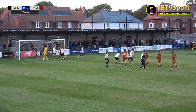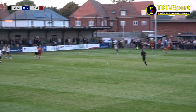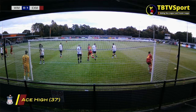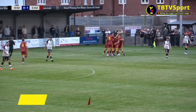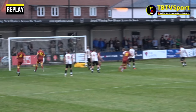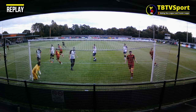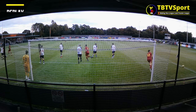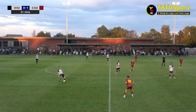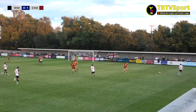Oh, 37 minutes in and it's one of those completely against the runner plays. Hyde gets in front of his marker and glances the ball into the near post. What's the jump? What's the jump? The Magpies launch an immediate response. Get the ball!